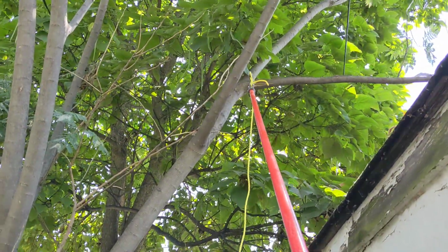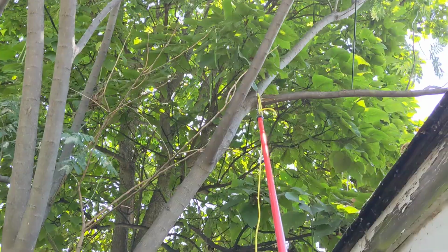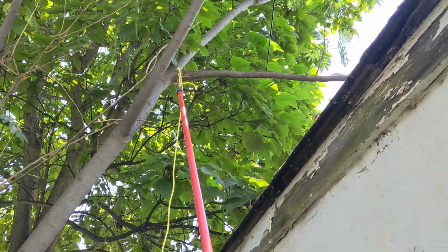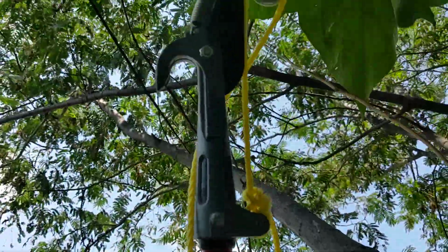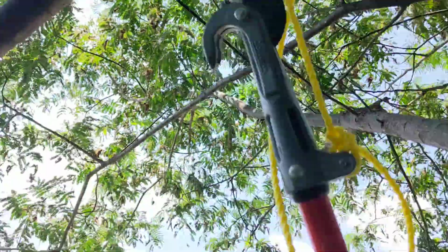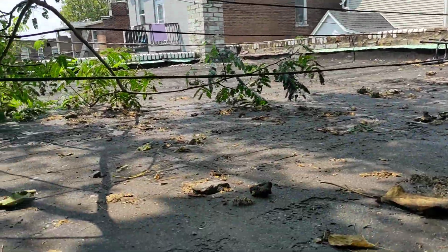Can't get it loose. I guess I'm gonna have to get the ladder, climb up there, and see if I can break that branch off. Climbed up on this ladder, got my saw unstuck. Branch is still intact for now. You can kind of see what we're dealing with up here.